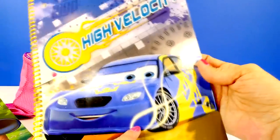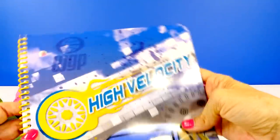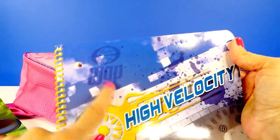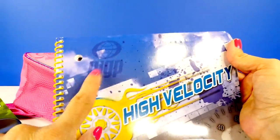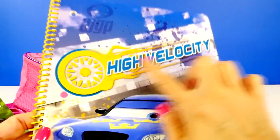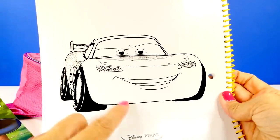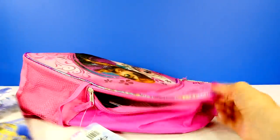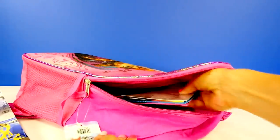And then we also have a notebook, and this is from Cars 2, and I wish Brandon was here because he would probably know who that car was, and I do not know who that is. But I know it's from Cars 2 because it has the WGP, and that is for World Grand Prix. So I know that much. So this says High Velocity, and on the back is Lightning McQueen, and that looks like something that you could color in. So, ooh, gosh, I wish I knew the name of him, but I don't. Maybe Brandon will come along and he'll know.